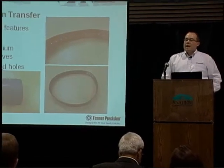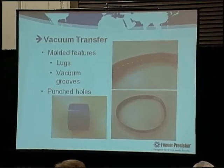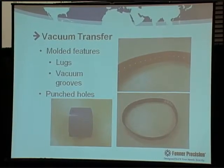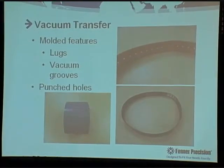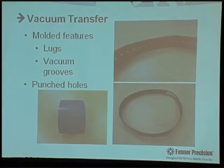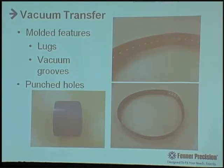The unique thing about being able to injection mold polyurethane to make these belts is that we can mold features right into the product, just like you would in more standard injection molding. On non-polyurethane belts, these features tend to be added as a secondary operation. So we can mold these lugs and vacuum channels like you see in the top picture and the picture on the lower left. All those features are molded right into the part. There's no secondary operation to them. Basically, as long as we can split the mold apart, we can put some sort of feature in there.